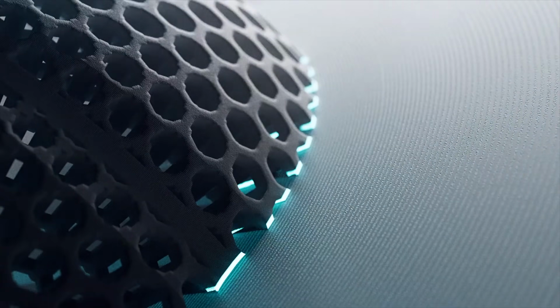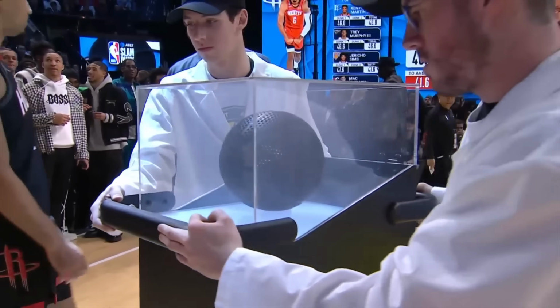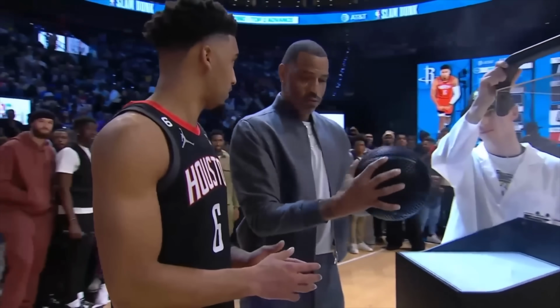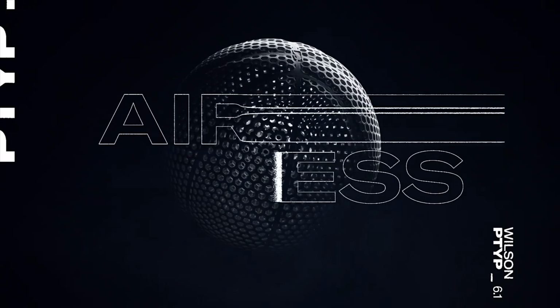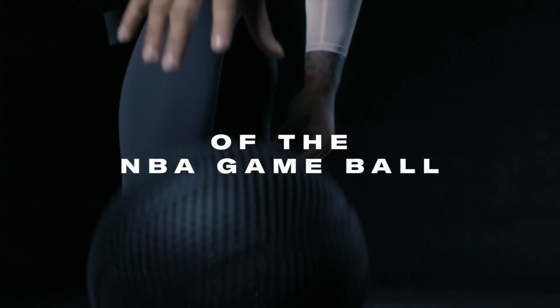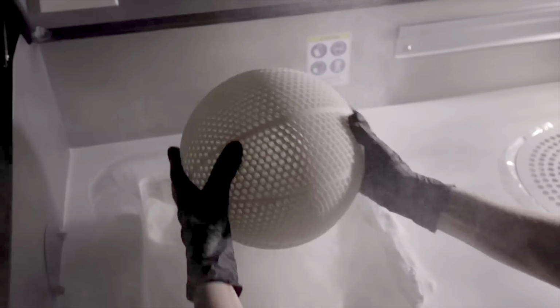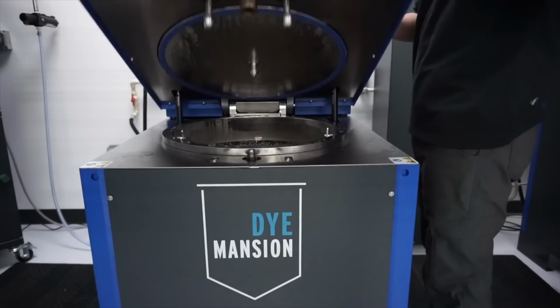Now, let's talk about this brand new futuristic basketball from Wilson. You may have seen this ball in February when they released it and showcased it during the 2023 NBA Slam Dunk Contest. Now, the futuristic thing about this ball is that it will never get flat, and it actually has holes inside of it, so there's no air inside of the ball like a traditional basketball. This basketball is actually 3D printed, and it has the same exact weight as a normal basketball, so you never need to bring a pump with you again.